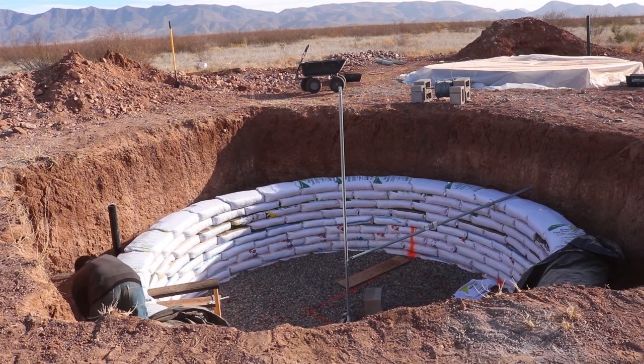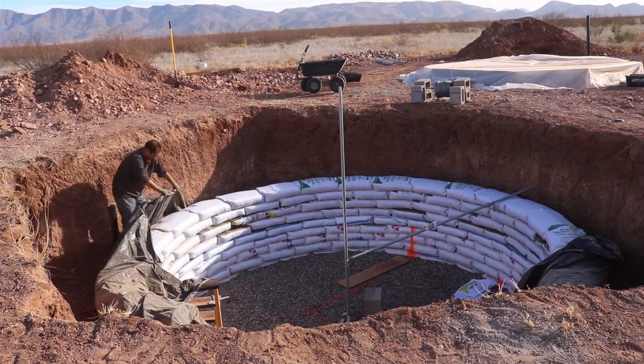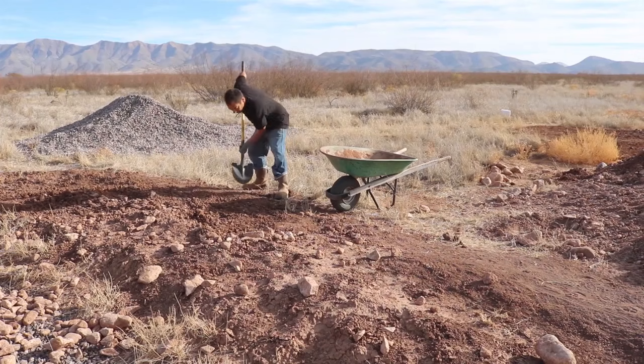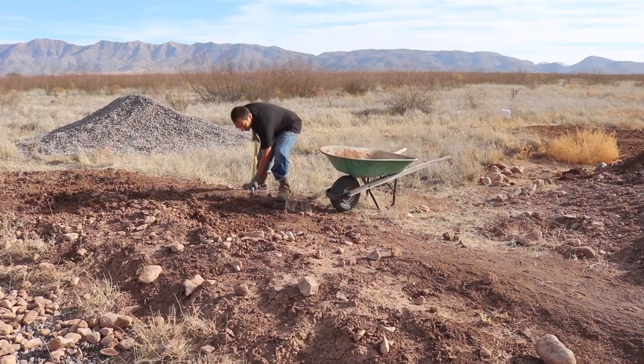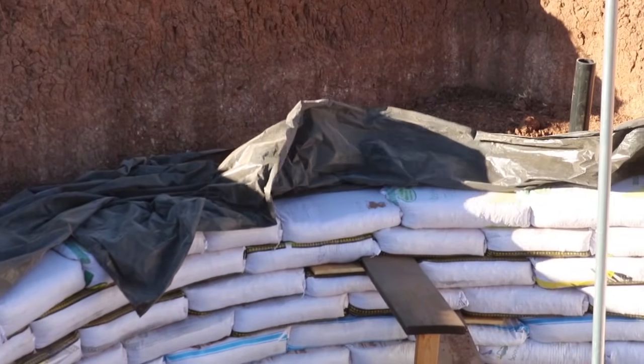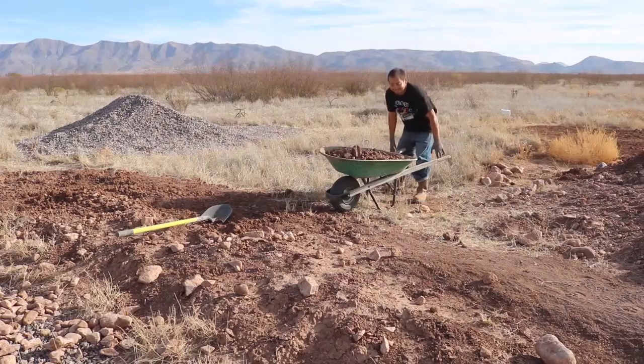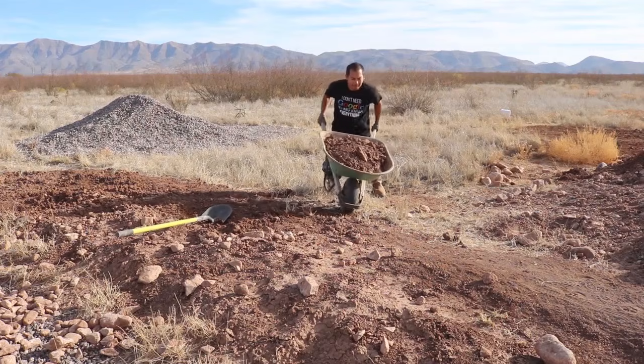Time to backfill again. You don't want to go too high on the wall before getting dirt back there. Otherwise, it'll just be a lot harder. Plus, I got to get in there and tamp things down a little bit, get everything sturdy. So, time to pull the plastic over, get this all backfilled. Then I got to make a couple of important additions at this point. You'll see what I mean coming up.